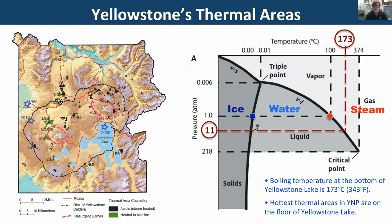And so now if we try to put that into context, on the left-hand panel, you have an overview of where the thermal areas are in Yellowstone in a general sense. You can see the lake there, it's sort of in the middle. That dash-dotted line is the outline of the 640,000 year Yellowstone caldera. So the last major catastrophic eruption drained magma out of the crust over an area roughly that size.